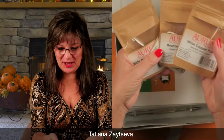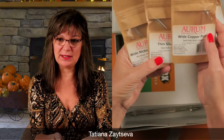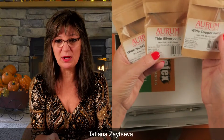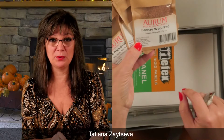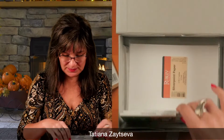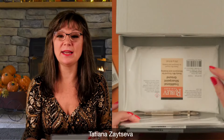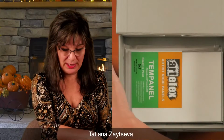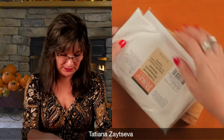So here are 3 different silver points. Again, we chose probably the most interesting ones, so they will be a very good comparison between each other. And we gave you a bronze wool pad, and again the same exact paper, the 10 panels from Artifacts, and a traditional silver point. Everything you will find on the drawing section of our website.